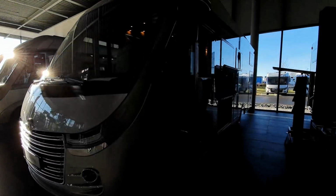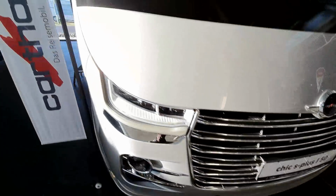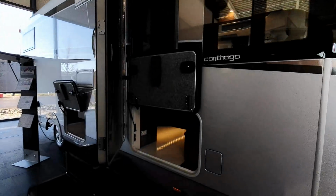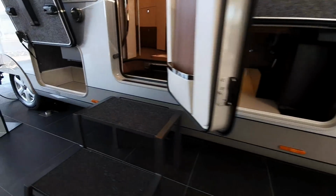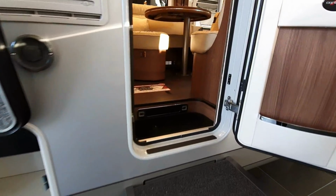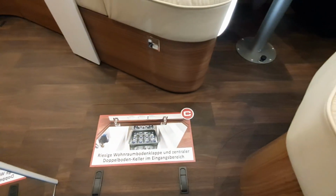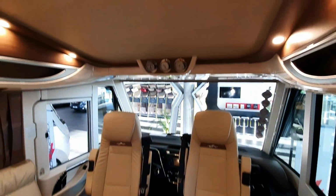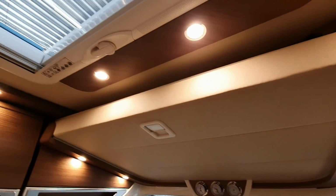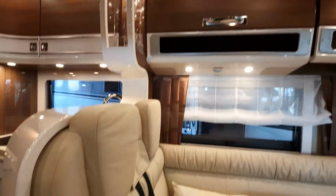See how dark it is. It's not dark in here. It's bright sunshine outside, bright winter sunshine outside. This one is a Chic S Plus integrated 50 LE and costs 140,000. You know, same double floor used as a cellar. A cellar? Can I say cellar in English? Underfloor storage.